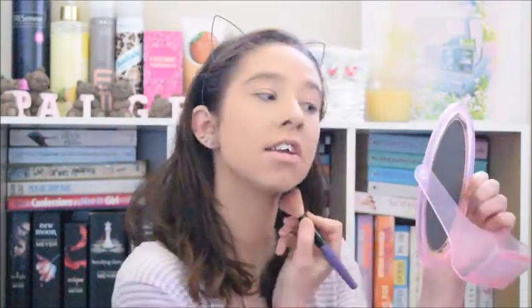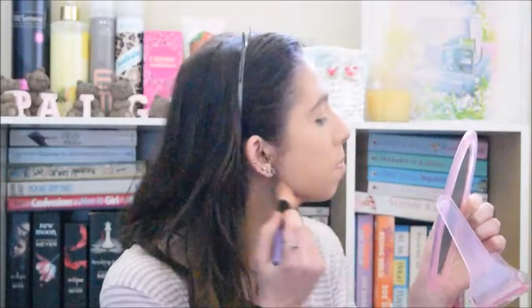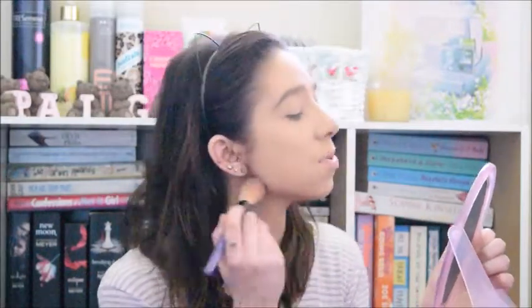So I'm just going to be using this brush here, which was from a makeup brush set, and these brushes, I mean, I wouldn't recommend them. But I just swirl it, tap off the excess, and then I start off on my jawline. Start off light-handed with this powder. Contouring your jaw helps to minimize the appearance of a double chin, and then I just contour my cheekbones but kind of not.